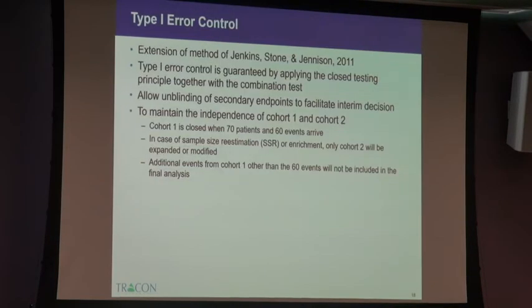So, type 1 error control came up. Again, I'm not a statistician, but there are two key considerations. I didn't go into this in great detail. You're going to enroll 70 patients roughly in what's called cohort 1 to do the interim analysis. Now, cohort 1 and cohort 2 have to maintain their independence to do the test adequately. In 70 patients, we're expecting 40 events at the interim. We then want to get 60 for the full analysis, and that's cohort 1, which contributes to the overall statistical calculations.